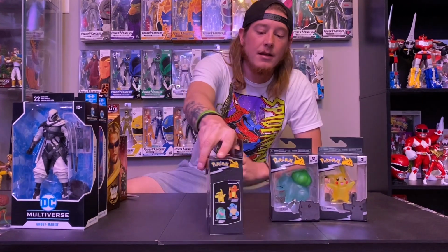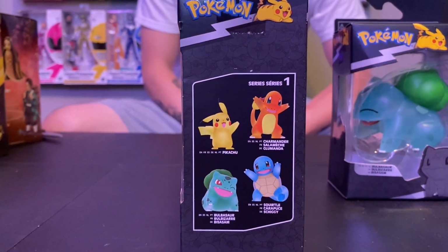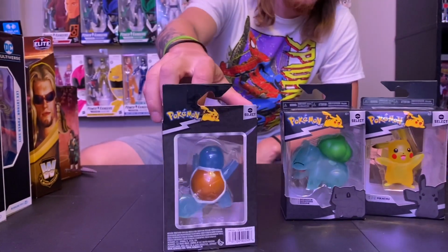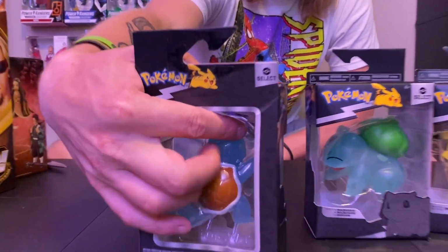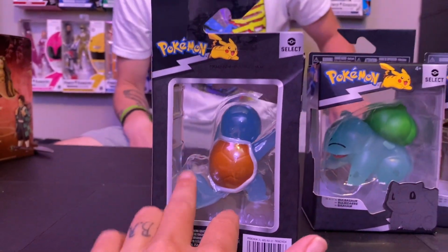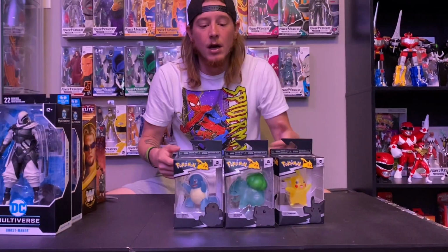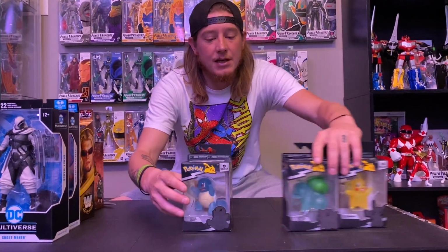So, side of the box, there you go. They just show the four on there, so they'll probably release more, I would assume. The back of the boxes are really interesting because you can actually go inside them. It's kind of weird. It kind of threw me off a little bit. But these are like $7, which is cool because they're pretty cheap. So, let's pop them open and see how they are.